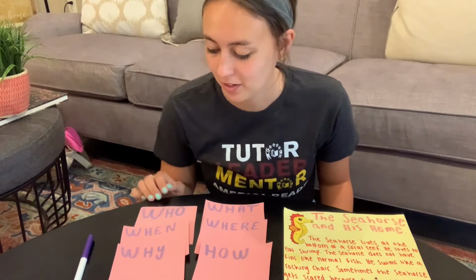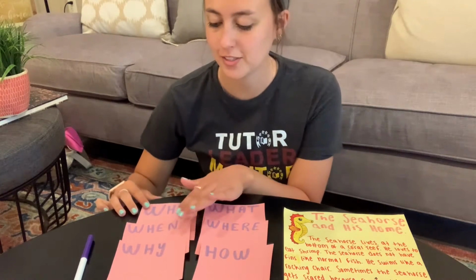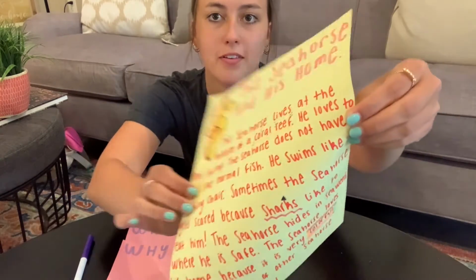Now that we have all this information from the story, let's think about some questions that we might ask. Here on the table, you can see that I have 6 different index cards with 6 different question words. Who, what, when, where, why, and how. First, why don't we start with the who card? What question can we make from our story starting with the word who? Let's think back to our story.